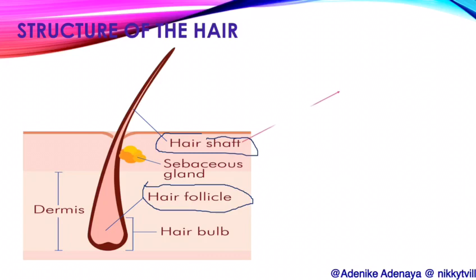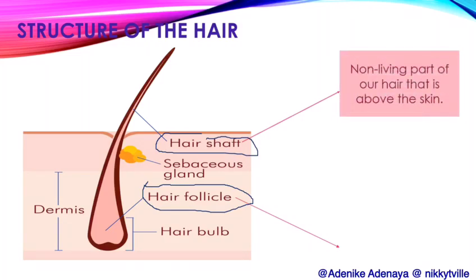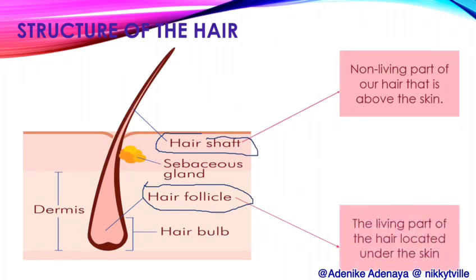The hair shaft is the non-living part of our hair that is located above our scalp as well as above our skin, depending on where we have the hair. But we are talking about the hair on our head, so I think the scalp is the appropriate word to use here. While the hair follicle is the living part of our hair that is located underneath our scalp.